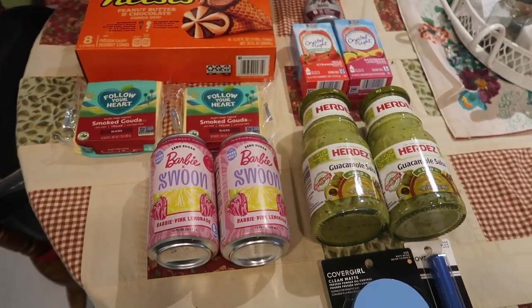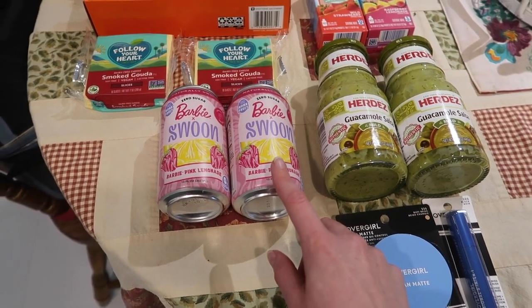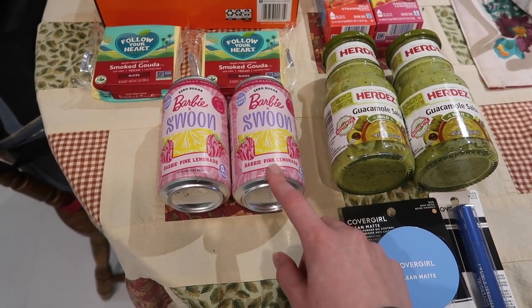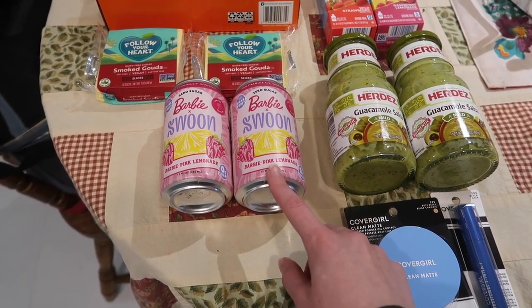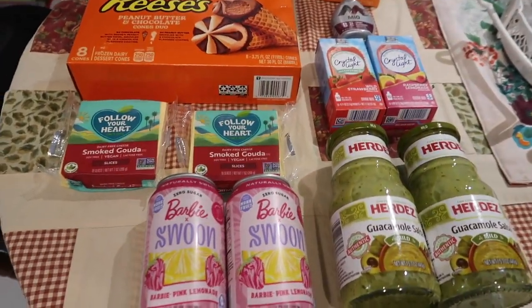Then they had these Swoon lemonades. These are on sale for our normal price of $1.99, but they had a buy one get one free coupon, making them $1.99 for two, or sorry, $1 each. $2 basically for both of them.